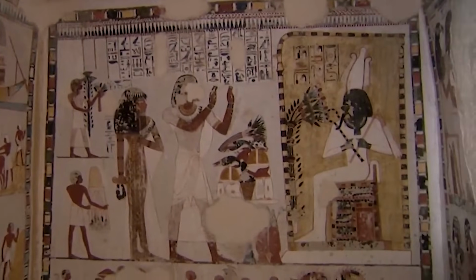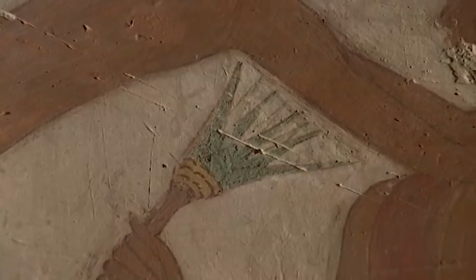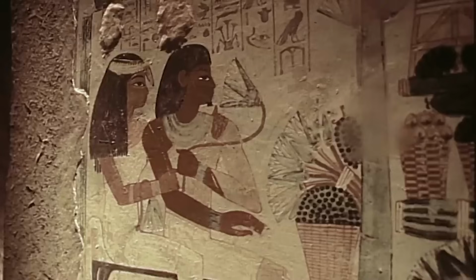One of the most common images in the tombs is the blue lotus, but its significance has never been fully understood. Might the lotus also be a sexual symbol of some kind?